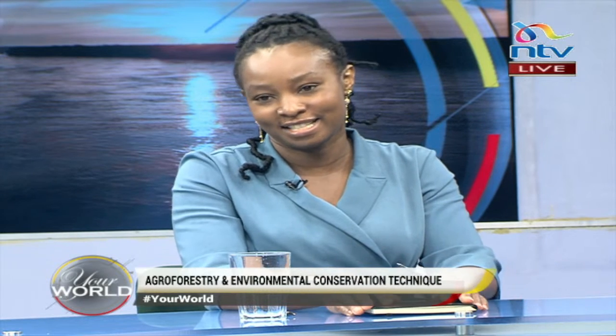Because when we talk about FMNR, farmer managed natural regeneration, we don't mean you go cutting trees so that they sprout again. No, we don't mean that. We mean a sustainable management of it. FMNR will work best where the tree will sprout without having to plant. But in the event that the land is too degraded such that trees cannot regenerate on their own, we encourage tree growing. And that is where agroforestry comes in. We are able to restore that land with agroforestry trees, and the seedlings are readily available at the World Agroforestry Center, including other organizations.